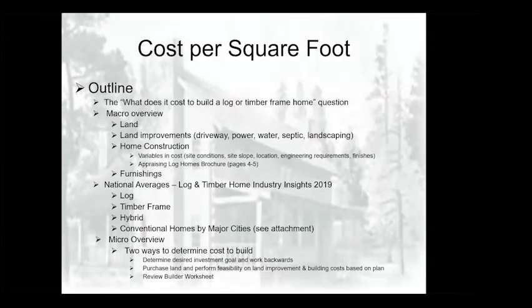Okay. So home construction, kind of looking at the big picture, you've got three big components: the land, the improvements, and the home construction. And we talked about the variables. We talked about the things that go along with a log home that tend to affect cost per square foot. That holds true for timber framing as well. And then of course, furnishings, we're not going to get into that because that's owner specific, that's individual specific. Some people like nice furniture and some people don't. So we won't cover that.